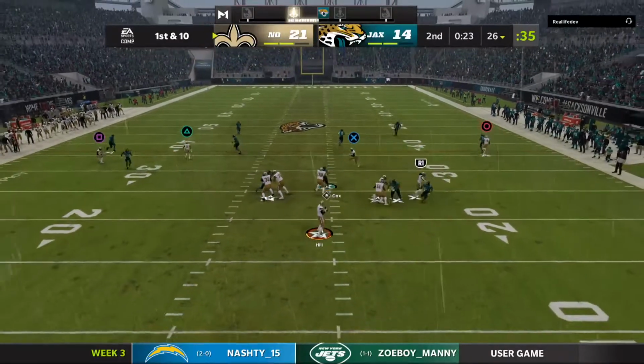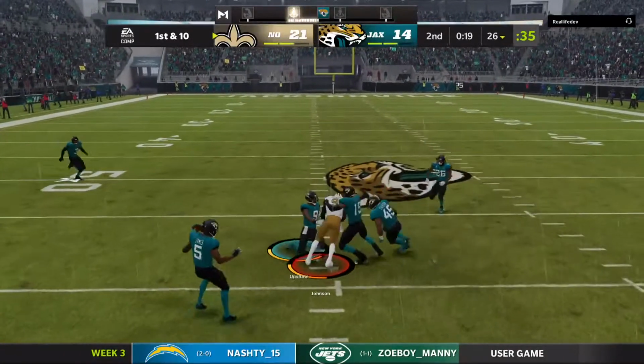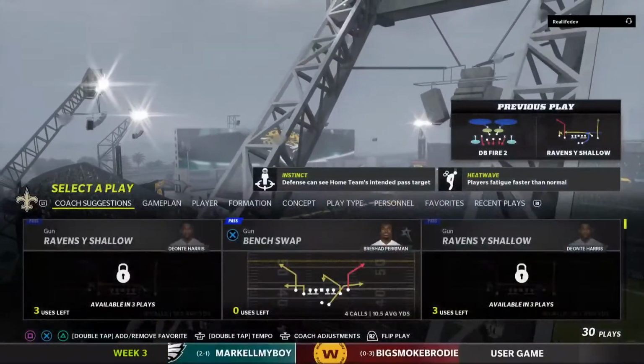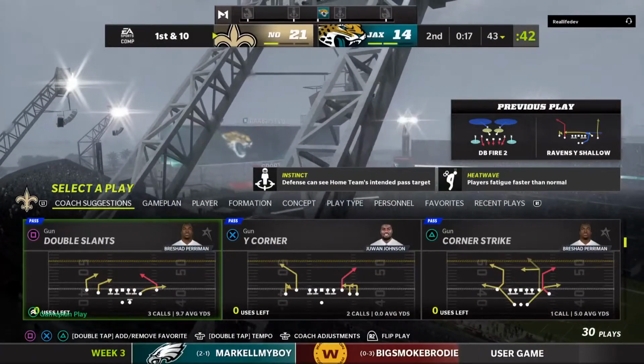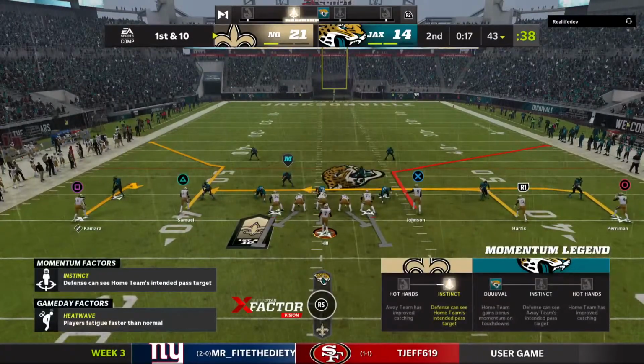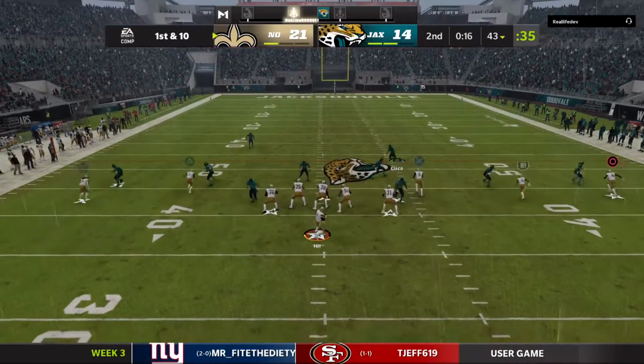On first down, Hill. And they get him down, but not before he takes it across the 40-yard line. Now we'll get a quick timeout called by New Orleans, number 2, as they'll stop it with 17 seconds to go in this first half of action.